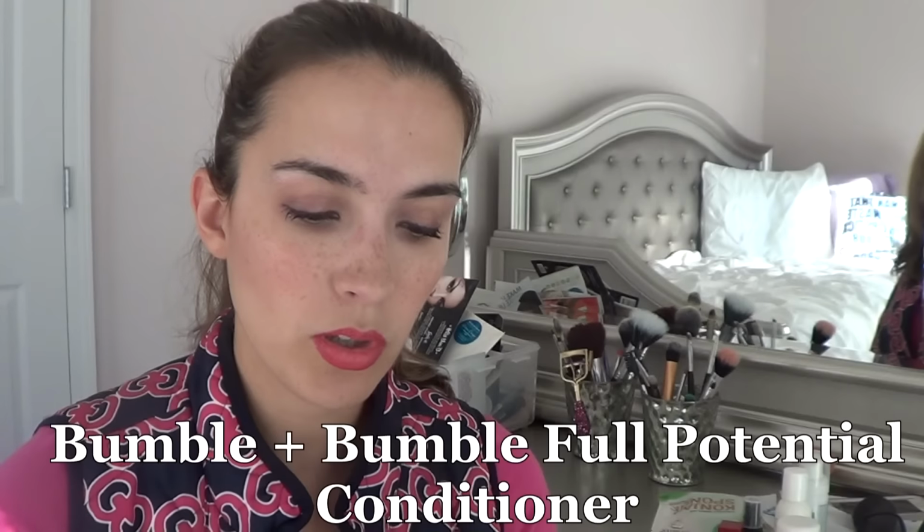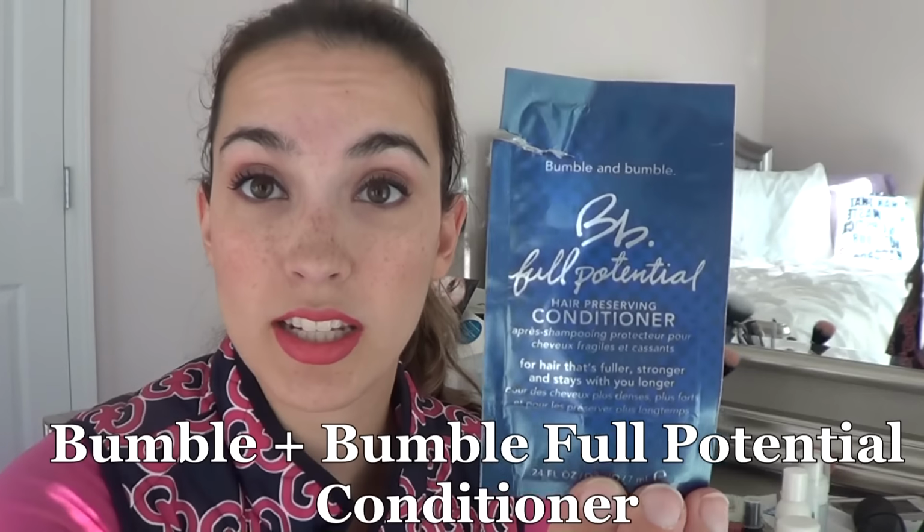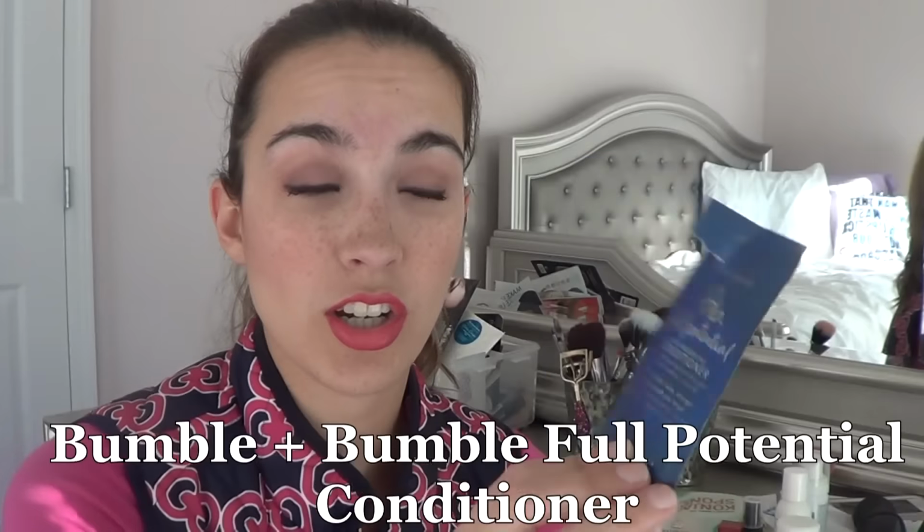So the first, I used up 3 things, only one that you guys knew about. It was the Bumble Full Potential Hair Preserving Conditioner. Now this conditioner is a very nice conditioner. It had a nice scent to it and it felt good. However, for the amount of hair I have, it wasn't enough conditioner for me. So I needed to add my other conditioner, which is from Garnier, in with this, and so I couldn't really tell and have a good perspective of how this conditioner would do in my hair.